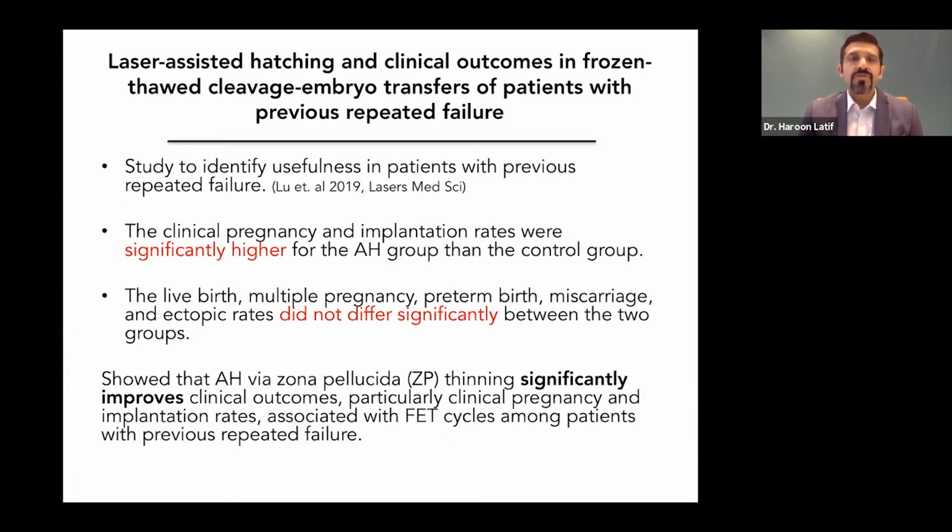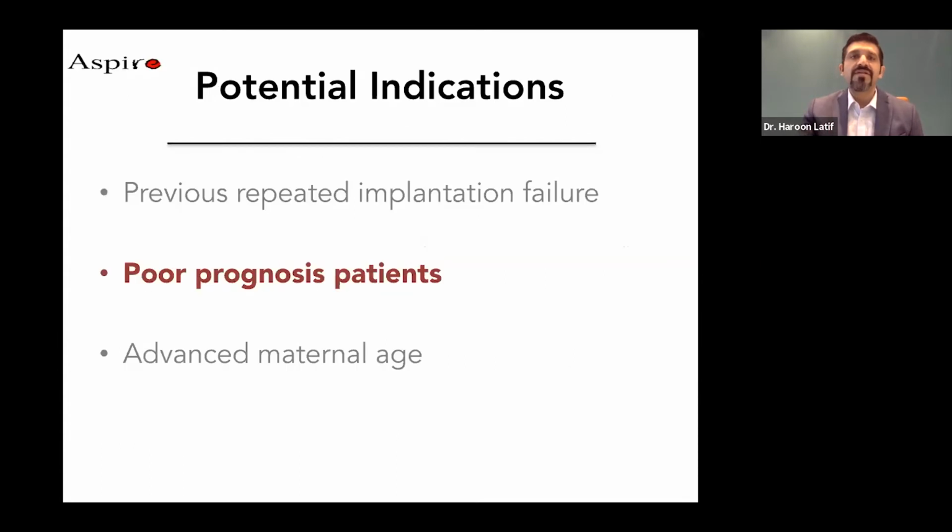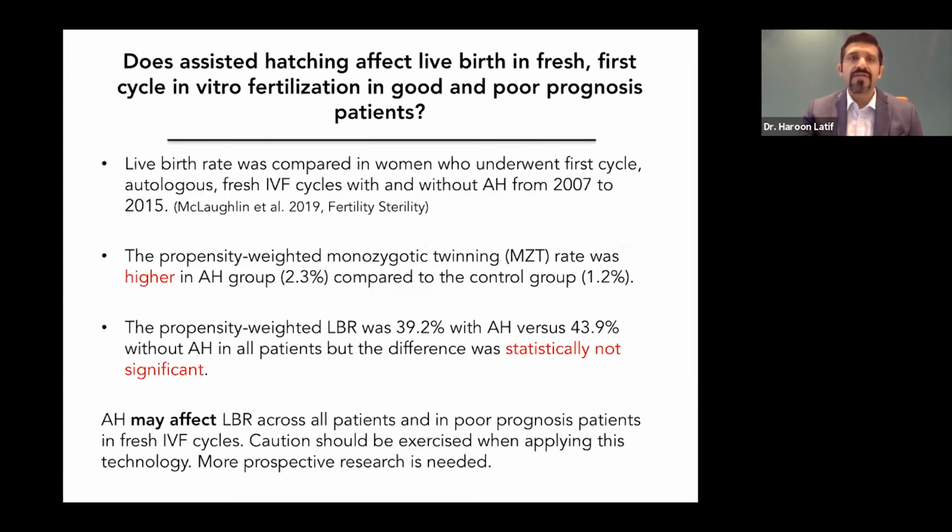So this showed that assisted hatching or thinning of the zona pellucida significantly increased the clinical outcome, particularly clinical pregnancy and implantation rates associated with frozen embryo transfer cycles in patients who've had previous repeated failures. Second set of patients who have a poor prognosis of a positive ART outcome.